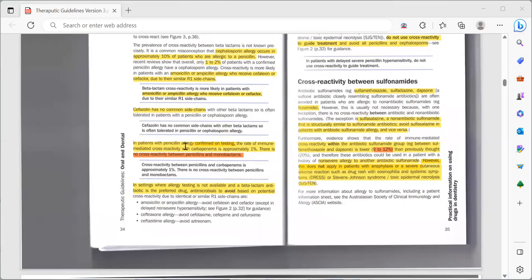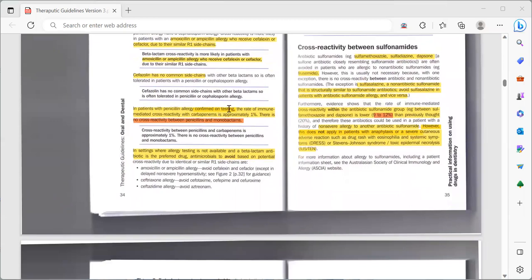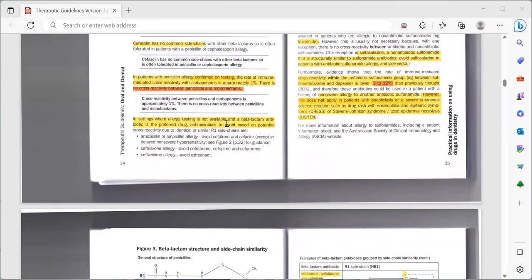Okay, then in patients with penicillin allergy confirmed on testing, the rate of immune mediated cross reactivity with carbapenems is approximately 1%. There is no cross reactivity between penicillins and monobactams. Then in settings where allergy testing is not available, and a beta-lactam antibiotic is the preferred drug, antimicrobials to avoid are based on potential cross-reactivity.